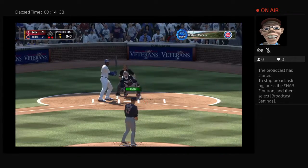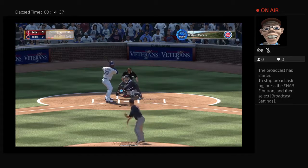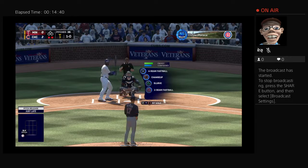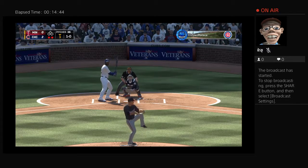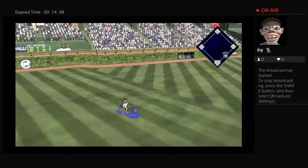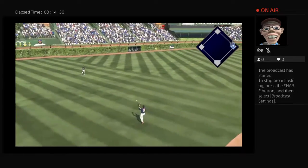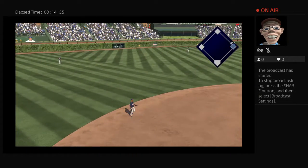Here's Jason Heyward now. Flied out in his first at-bat, so make him 0 for 1 so far. Inside with what looked like a slider, 1-0. The windup and the 1-0 pitch. Hard hit toward the hole. And just past his outstretched glove into left, a base hit.